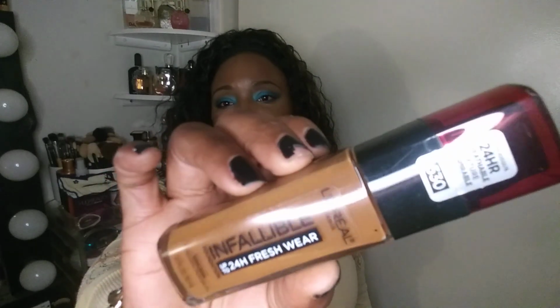All right, another foundation that I have that I haven't opened is the Inflatable L'Oreal 24 Fresh Wear. And that's what this looks like right here. I have this in 430. I haven't opened this one yet.